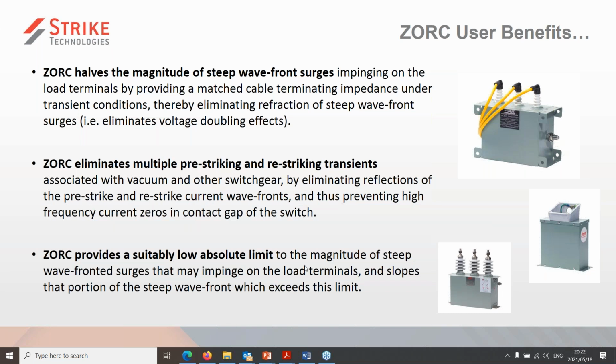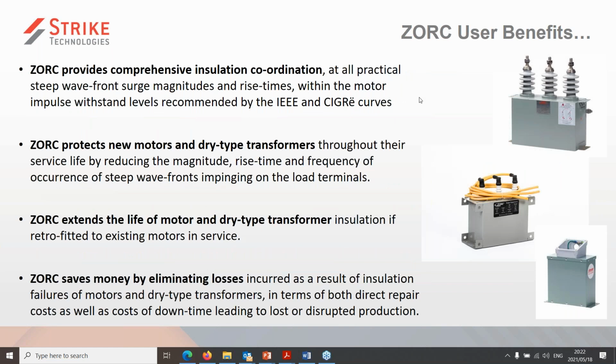Similarly, ZORC provides comprehensive insulation coordination at all practical steep wavefront surge magnitudes. In other words, all of the harmful surges that could be generated by stall tripping, by energization or de-energization, ZORC would have a look at that, protect the equipment that has a limit on its insulation capability, of that winding, transformer or motor for that matter, and it will take those transients away without the harmful effect of pitting or insulation degradation.